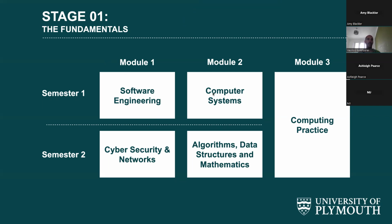Then computer systems. In this module, you will understand how computers work at a hardware level and at an operating system level. You will be taught about the hardware components of the computer architecture and about the basics of the operating systems. To this end, you will learn how to program at a low level by using C language and a bit of assembly. In cybersecurity and networks, you will learn the basics about security and networks, and you will learn how to build secure distributed infrastructures. In algorithms, data structures, and mathematics, you will learn the basics about these notions, and you will be using the C# programming language.